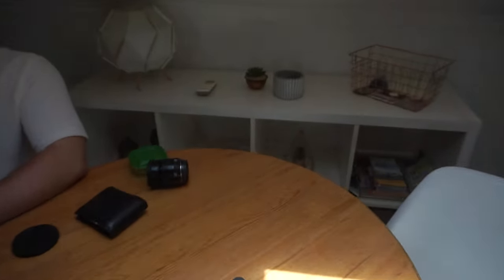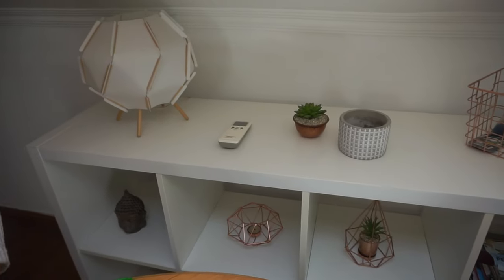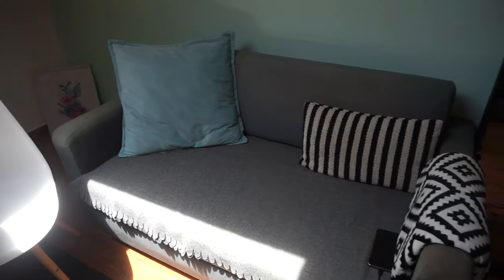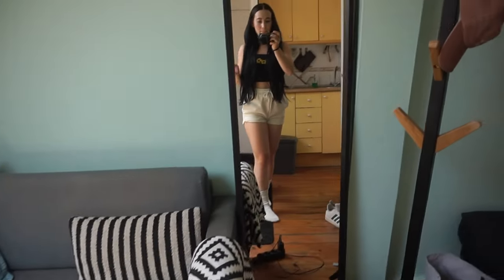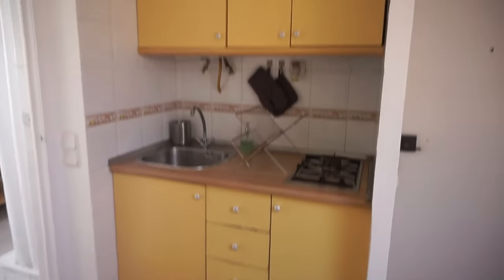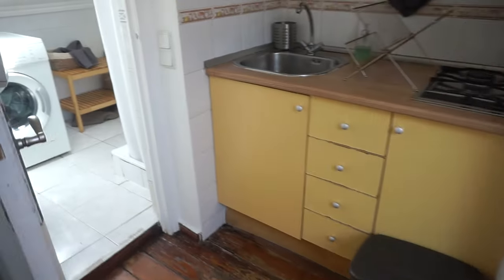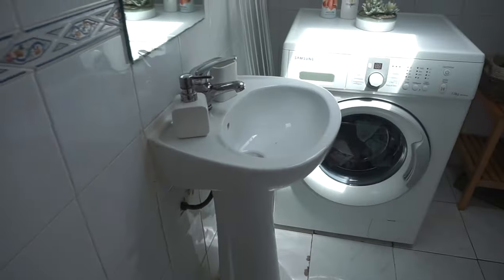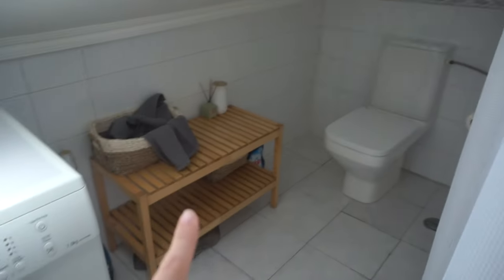And then here, oh my gosh, the lighting is awful. In the back, look at that cute decor. Here we have a little couch, mirror, the bed where we still need some bedding and a little side lamp, side dish thingy. Kitchen, very cute. And then we have the bathroom. We even have a washing machine here. Little sink, this little thing here, toilet, and the shower.